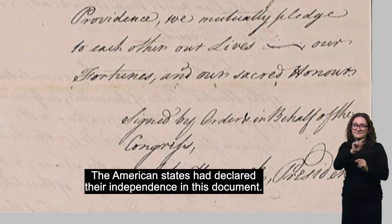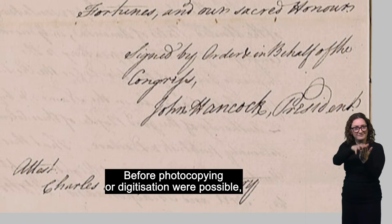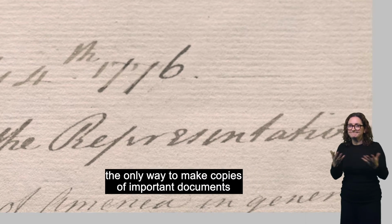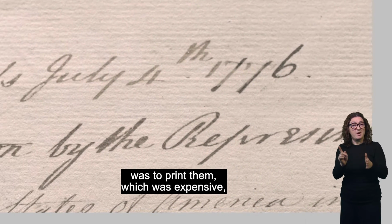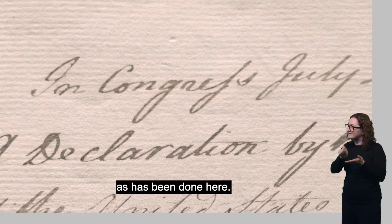The American states had declared their independence in this document. Before photocopying or digitisation were possible, the only way to make copies of important documents was to print them, which was expensive, or to write them out again by hand, as has been done here.